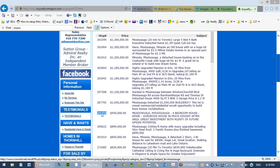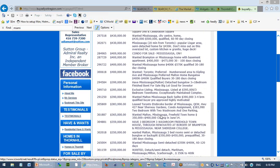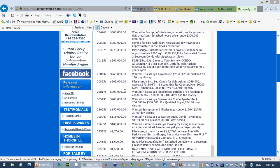But if you have it, the very next person that goes to your website, and they might be looking for one of these particular homes or something, they might call you on this one here for $249. Bingo. You get a call, I'm interested in message 308251, can you help me? And you should say, yes, I certainly can help you.